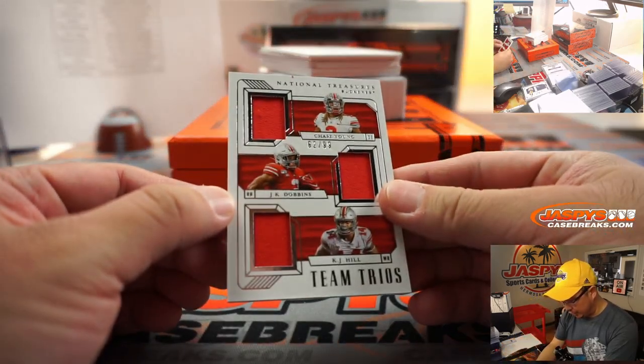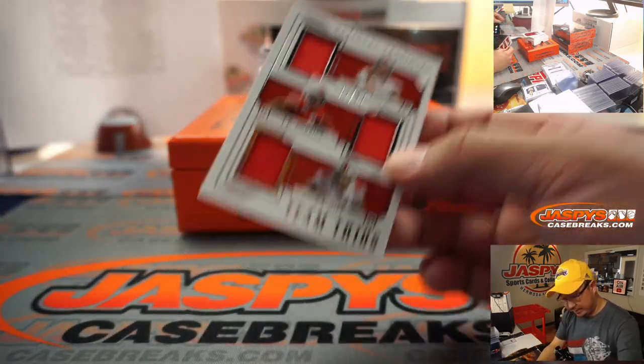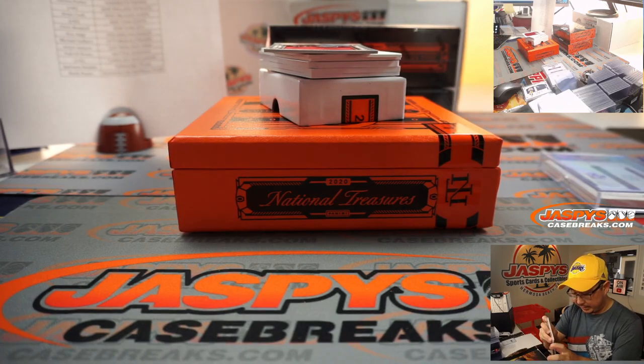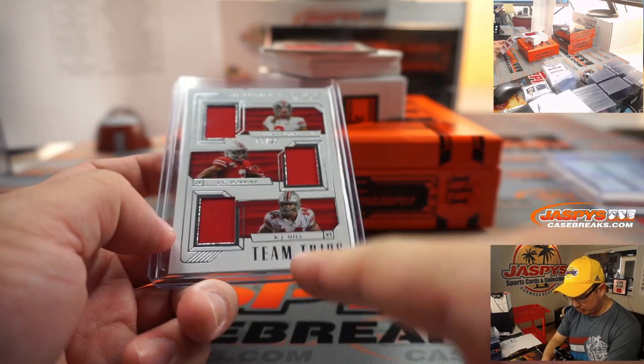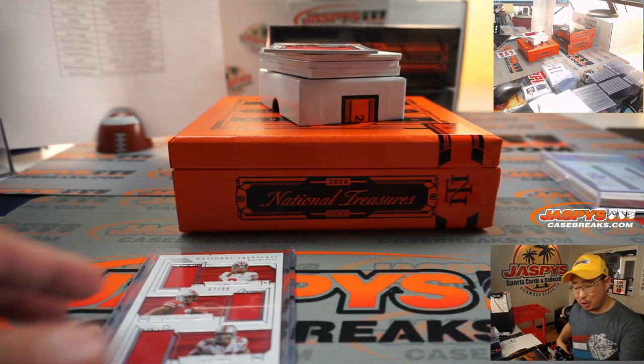We got Chase Young, J.K. Dobbins, and K.J. Hill. Oh, got another relic right there. Thin relic right here. That'll be a randomizer at the end between those three teams. I think Washington, Baltimore, and wherever Hill was. We just had him a second ago. Chargers.